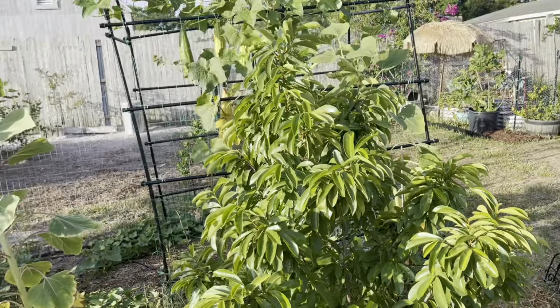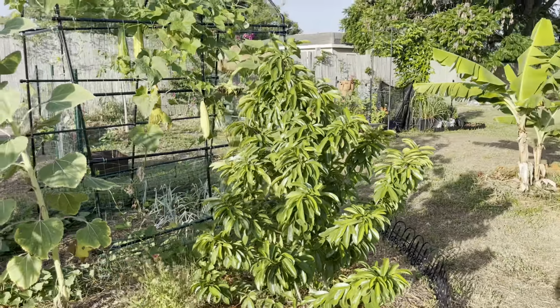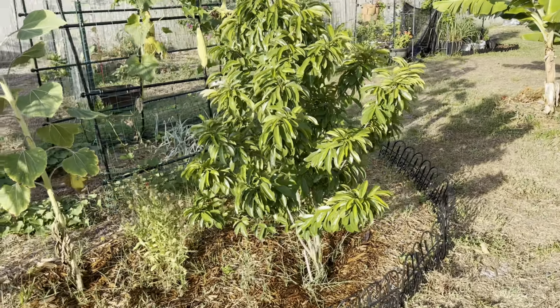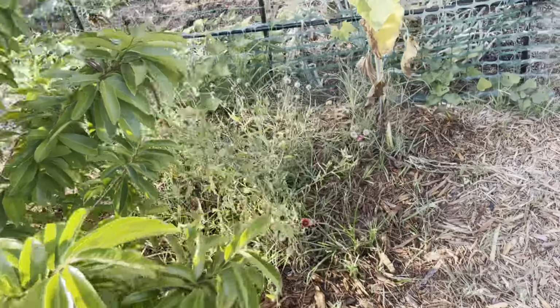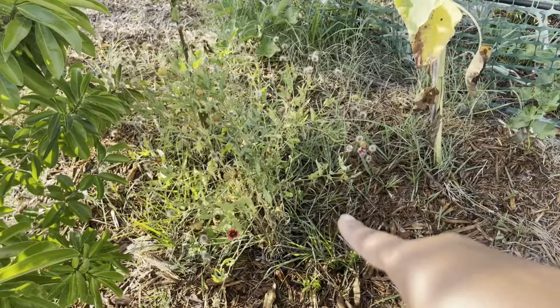This is one of our soursop trees. Getting up to 5 feet tall now. It's been in the ground a year. And then I did have a dahlia back here. This is some more blanket flower.